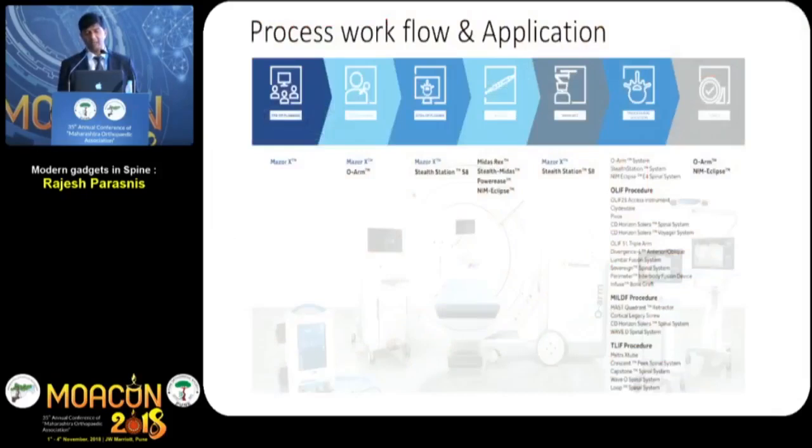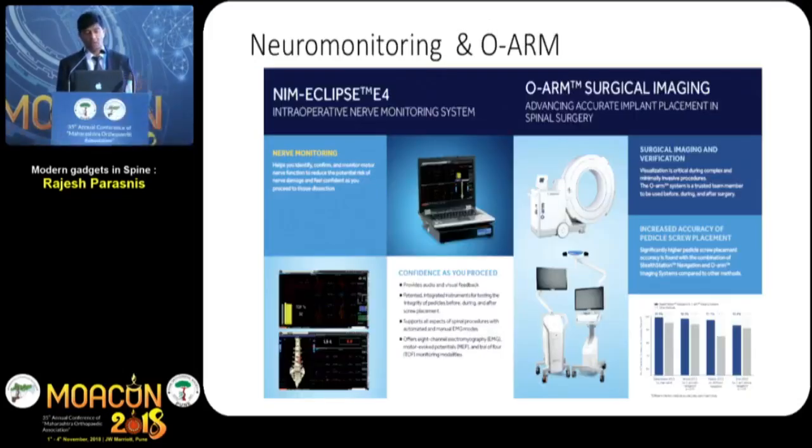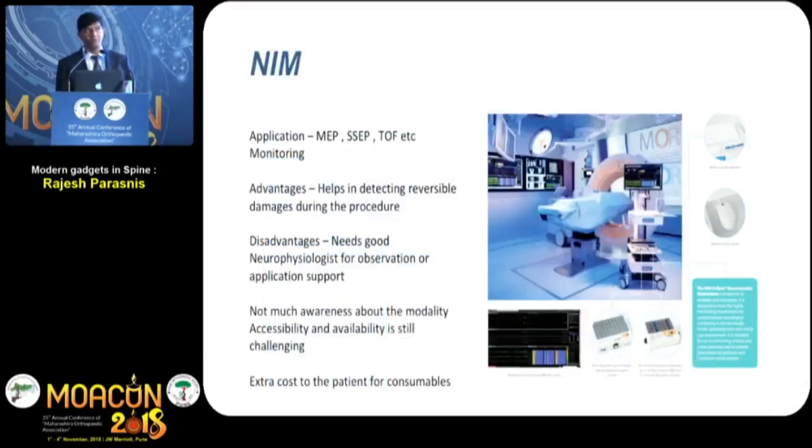So there are many techniques which improve the paraphernalia, shorten the operative time, improve the accuracy. So these are the augmentation techniques. Now, this all comes with neuronavigation. And there are improved trajectories with neuronavigation, especially for cervical pedicle screw fixations, C1-C2 fixations, revision surgeries. If you ever do a revision scoliosis or kyphosis, you will understand what I'm saying. Along with this, the most important thing is the neuromonitoring system.